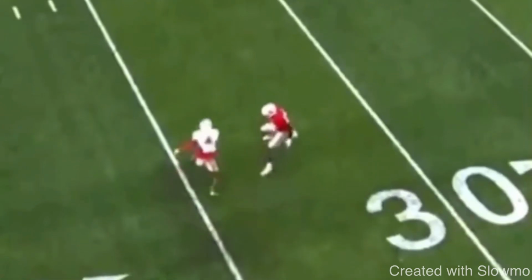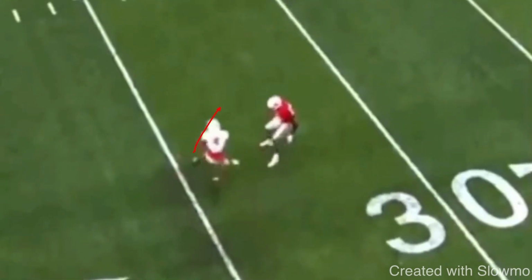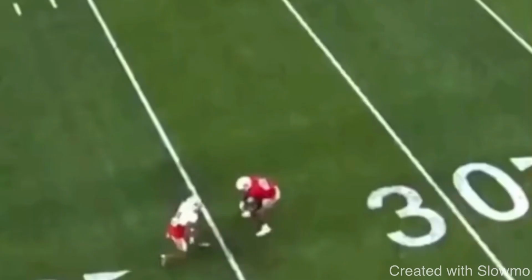So you see how Dell, when he actually makes this release, he's actually outside the DB's frame. He started on the top of the numbers. You see how far he has moved off the line. That has to move the DB. He has to honor that. So many people are so choppy with their steps. They'll get this kind of coverage right here, and they'll do all this movement behind the line of scrimmage trying to make this DB miss. Guys, you have to attack, and you actually have to threaten outside of his frame. Trust me, he has to move.